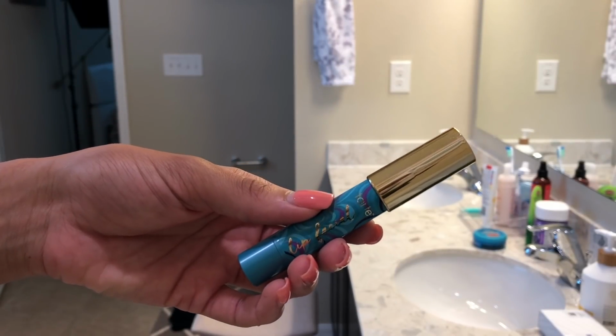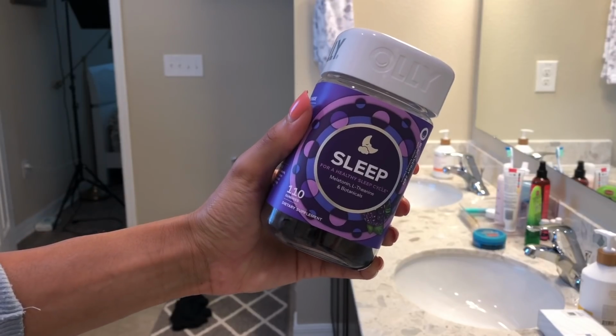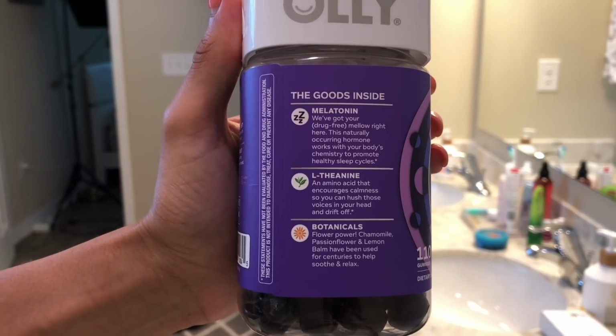Lastly, I brush my teeth, I use my lip scrub pencil, eat my sleeping gummies, apply my lip sleeping mask, and put my teeth whitening trays in and call it a night.